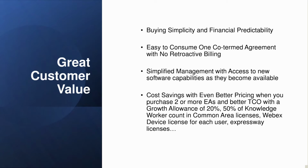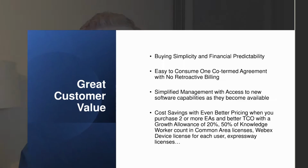And the WebEx device license is a big one. If each of your users is having their own device, whether it be their own little room kit or their own room kit mini, or things like that, those are things that you can actually tie into this. Let's say they each have a Desk Pro. They're going to have a license for each user to activate the Desk Pro instead of having to have their own license purchased for each of those devices. And then even things like expressway licenses, if you're doing an on-prem solution, are going to be included as well. And there's a lot of other benefits that you get included in the EA on top of these.